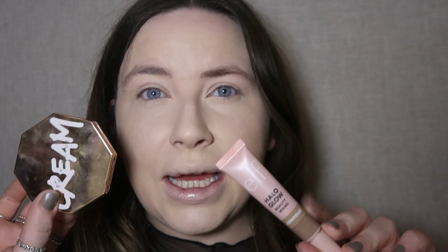Right, for contour slash cream bronzer, I've got my Fenty cream bronzer in amber, which is super grey. Then I've also got my Halo Glow contour wand, and I'm really going to take my time in using both of these to sculpt out my face. I want to create lots of dimension with these, so I'm going to give it a go. I'm going to first go in with the cream with the Fenty.